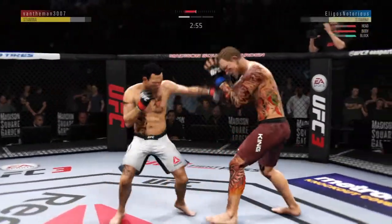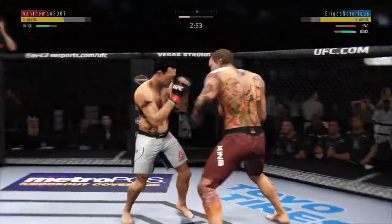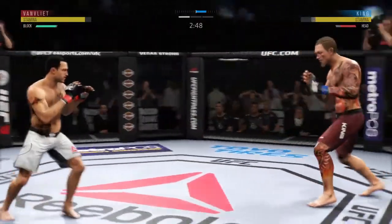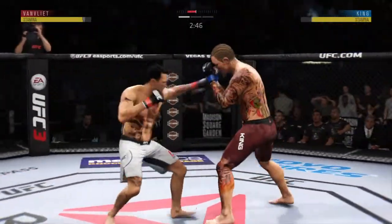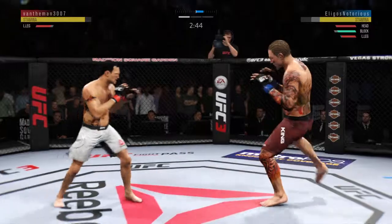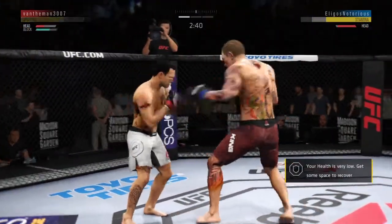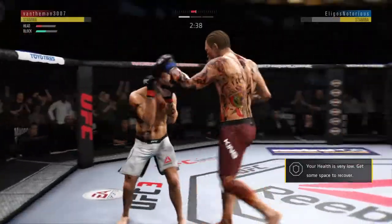Whoa! Oh, he got clipped there. He got hurt. Under 3 minutes now to go in what has been a very fast-paced opening round here. Nice leg kick. How about that shoot? Whoa! This could be it right here.